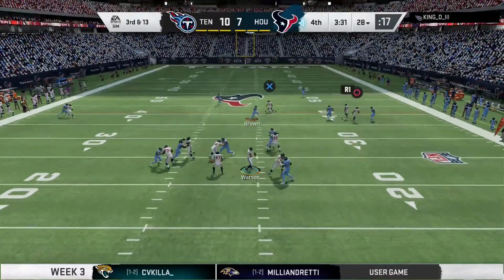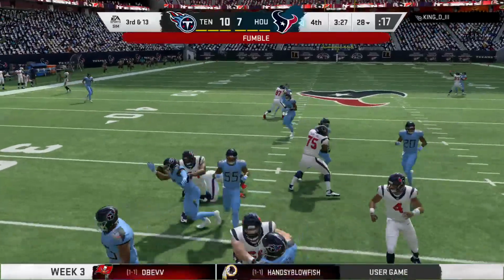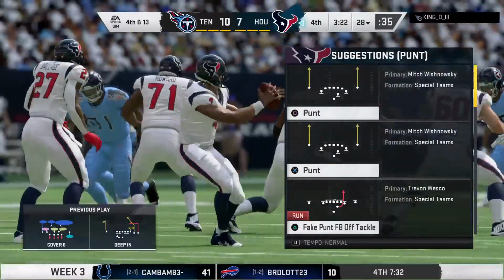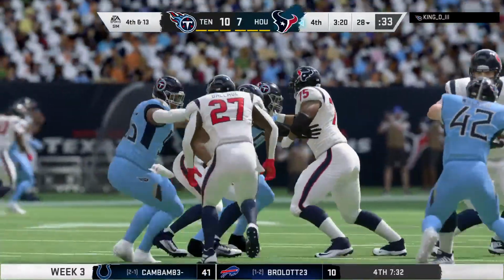3rd and long. It's Watson. Oh, the ball is out. Watson lost it. On plays like this where the ball comes free, it's often unusual for the team that lost it to get it back because this is a quarterback. The ball gets away from him.